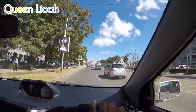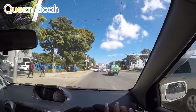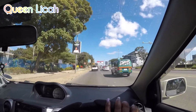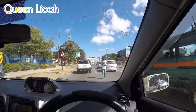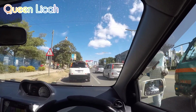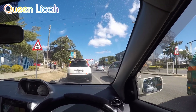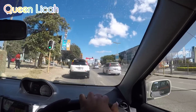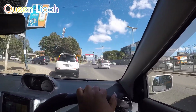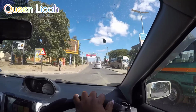Last week I took you guys through Cairo Road, so I took you through the other side of Cairo Road. So today I just want to take you on the other side of the road as well. The other side of Cairo Road, and maybe we do Freedom Way and Cha-Cha-Cha Road. Let me know what you think, which road you want me to drive through in town today.